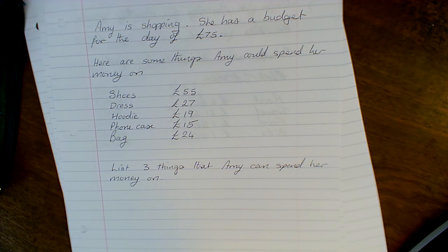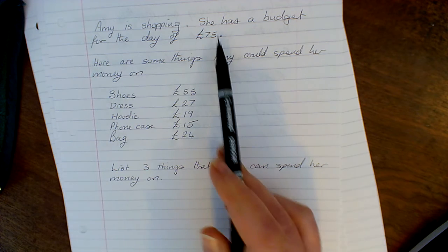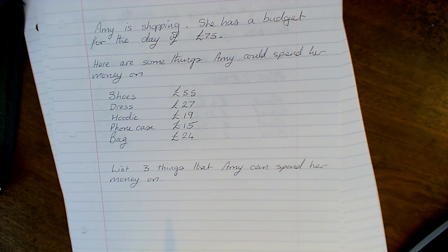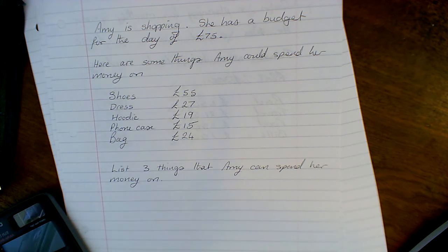At least 3 things that Amy can spend her money on. So the only thing you have to watch out for here is that she doesn't go over her budget. Apart from that, there's no right or wrong. So actually, you can look at adding up the first 3 things in the list. So the shoes, plus the dress, plus the hoodie.